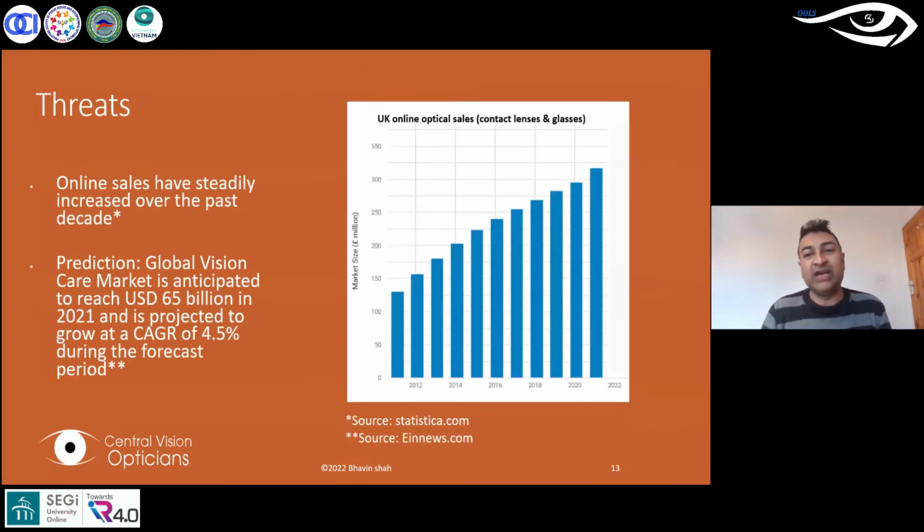And online sales have changed. They've increased significantly. Now I've got the data here for the UK, and I feel it's similar across the world. Really, gradually over the last decade, they've been going up from small amounts, maybe 20% increase every year, and it's gradually been growing and growing. So all of these things are threats to the way that we work, and thinking about these helps us know the way that we're doing things now, to be aware of these threats and what we can do in the future.